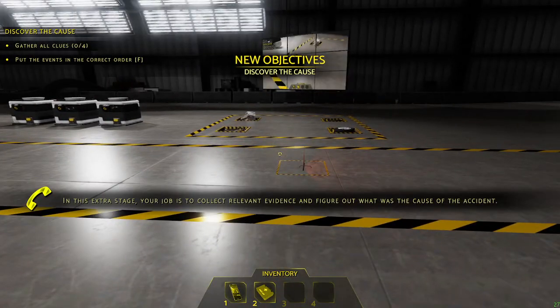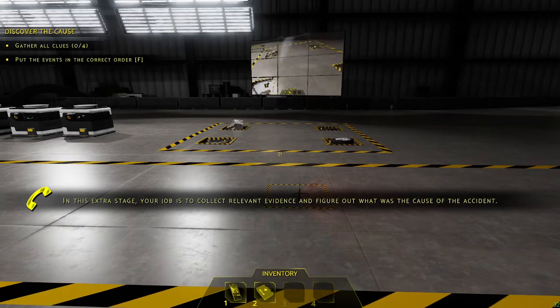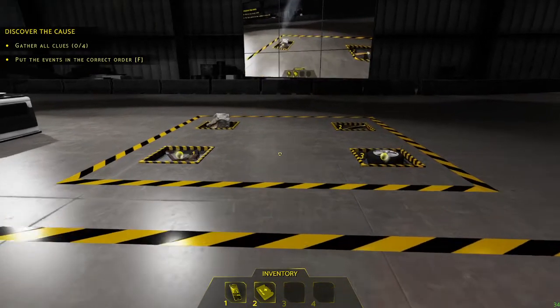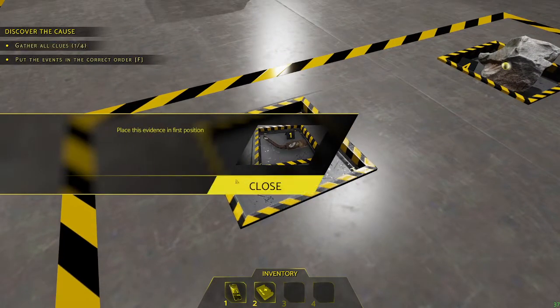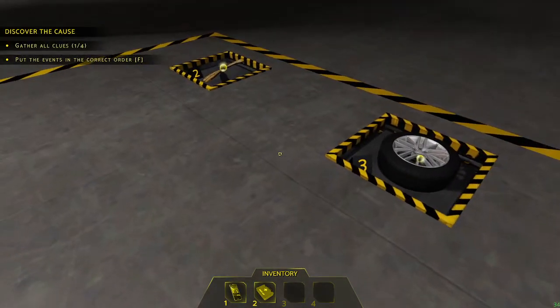You just have to discover the cause. In this extra stage, your job is to collect relevant evidence and figure out what happened, basically. So gather all clues. Place this evidence in first position, number 1. I don't think it would be this easy.